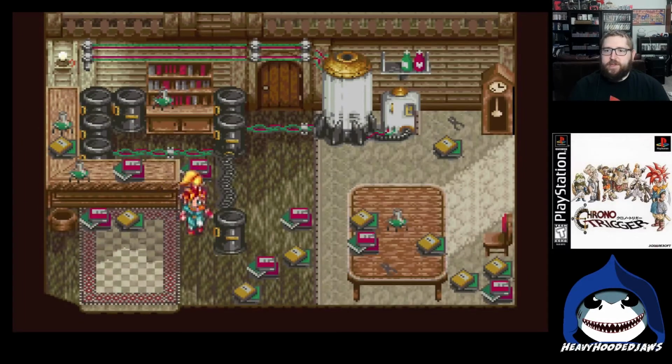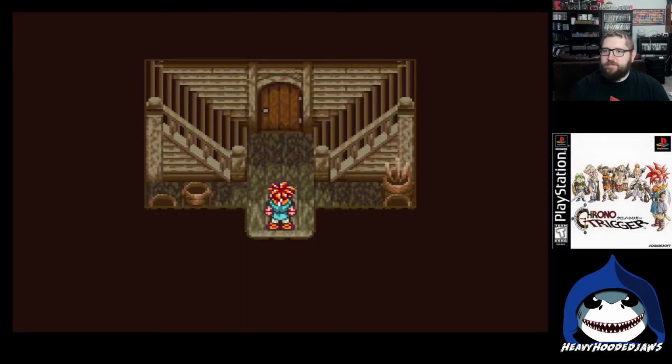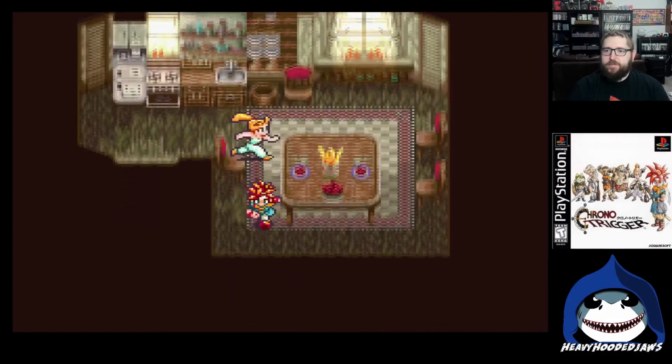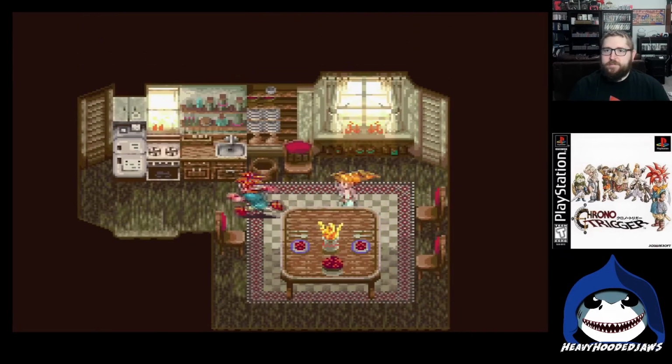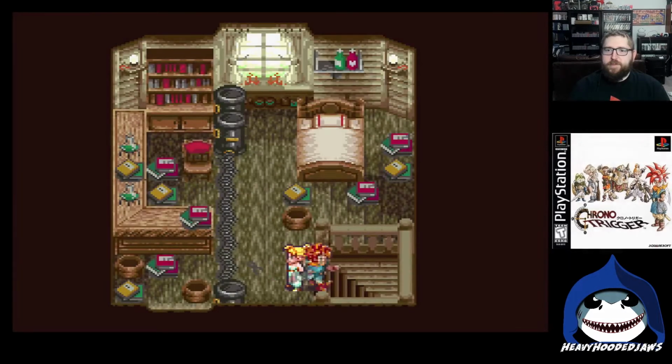We have a lot of books just sitting on the floor. I'm stepping all over them, too. Luca, where you at? Luca. Luca. No. Try left. No, lots of books, though.